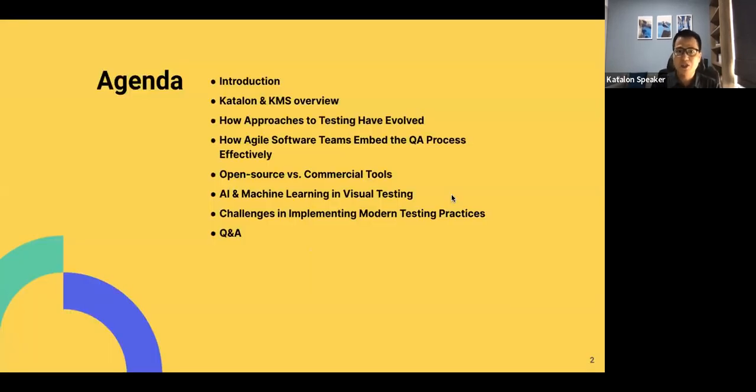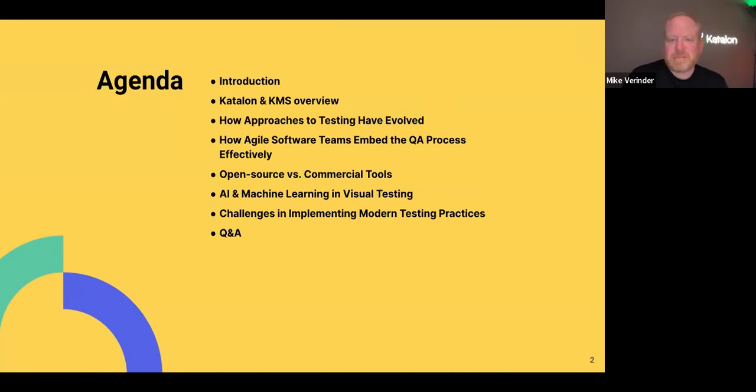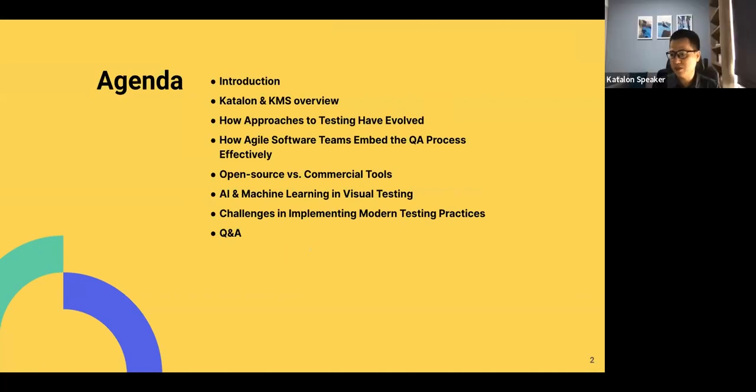So this is the agenda for today. After the introduction about Katalon and KMS, which Thai and Mike give the introduction today, we're going to talk about how approaches to testing have evolved and how agile software teams embed the QA process effectively. And then we spend some time to discuss open source versus commercial tools and AI machine learning in visual testing. Then we will spend a few minutes to talk about some of the challenges in implementing modern testing practices, and we come down to the Q&A.